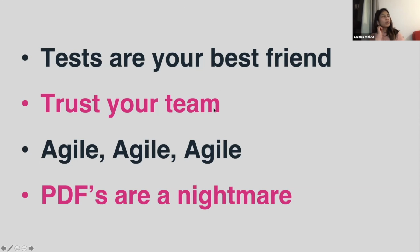The second one is more of a personal one. It's trusting your team. I find that in this situation where we're all working from home and you may not have even met some members of your team, putting the trust in them and giving them ownership of the environment is just as important as any of the other technical lessons learned.